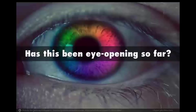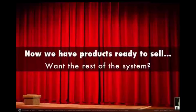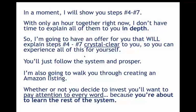So far, we have the products ready to sell, and we're going to go through the rest of the system. I mentioned in the beginning that I have an offer for you at the end. We have an hour together, and I still want to explain steps 4 through 7. So I'm going to walk you through steps 4 through 7 and also go over, as I'm doing it, the offer that is available for you. Whether or not you decide to invest, you still want to pay attention to every word. You're going to learn the rest of the system so you can implement it.